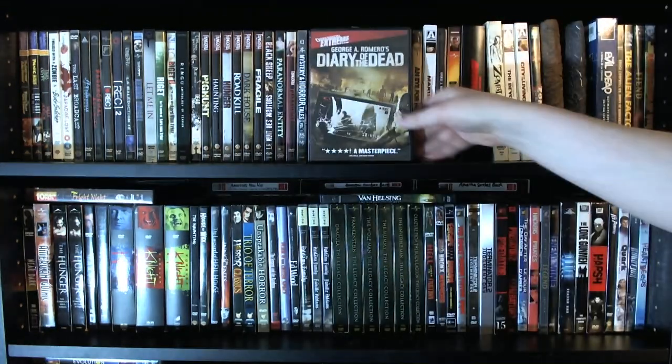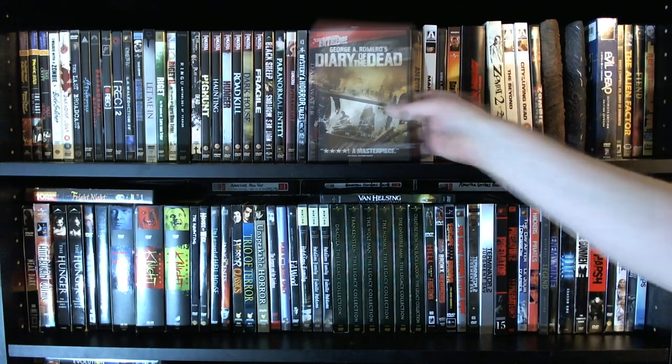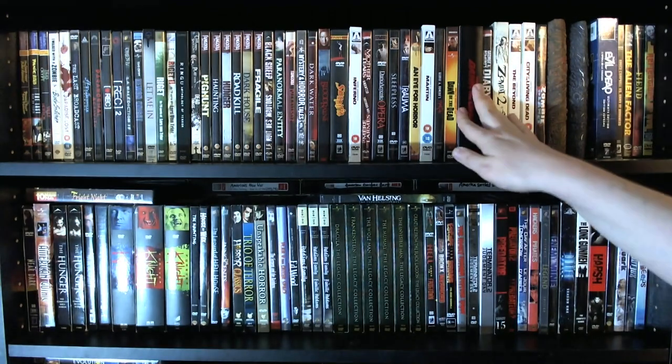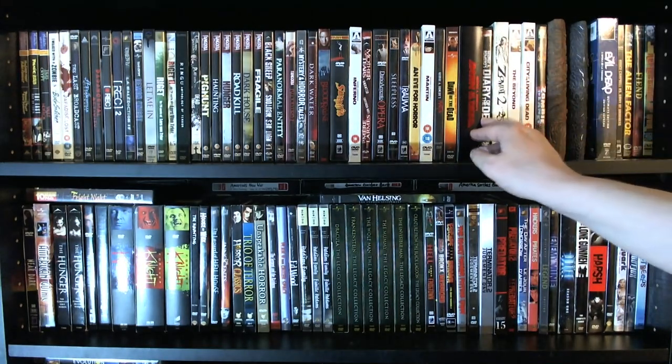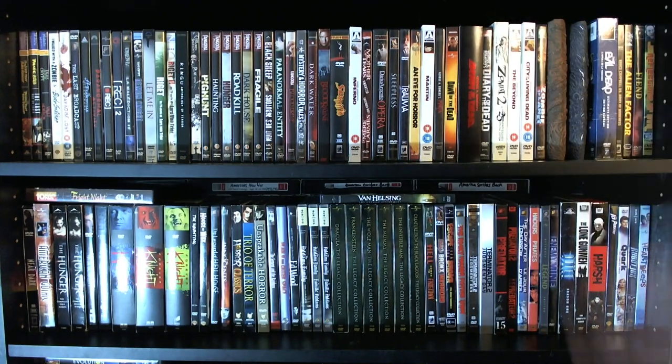And then, of course, we have Diary of the Dead, which I mentioned when I did the Blu-ray horror shelf a few episodes ago. So yeah, I actually do have all six Dead movies. I've got Night of the Living Dead on Laserdisc, Dawn of the Dead and Diary of the Dead on DVD, and I've got the other three on Blu-ray.